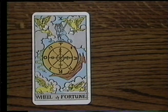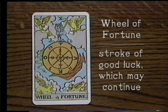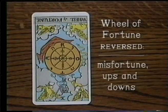The Wheel of Fortune is surrounded by a variety of mystical creatures. Its presence in a layout represents a stroke of good fortune, which may continue if reinforced. In the reversed position, it indicates either misfortunes or at best a series of ups and downs.